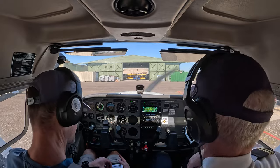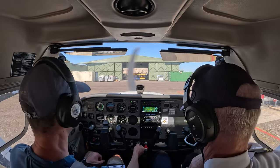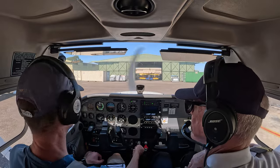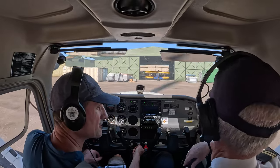So let's taxi. All clear around us. Just going to go a little bit to the left. Not too much. Don't want to hit that wing. Yep, that's good. Clear the right side. Now you're clear. Turning.